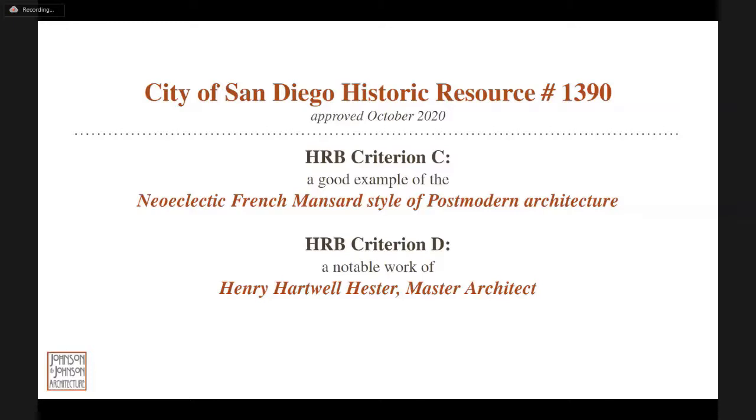I was tasked with writing the statement of significance for this criteria, and it was a very exciting challenge because this house is unique amongst not only Johnson & Johnson's body of work, but really amongst the entire body of work that goes before the board. And this property was also eligible under Criterion D as a notable work of master architect Henry Hartwell Hester.